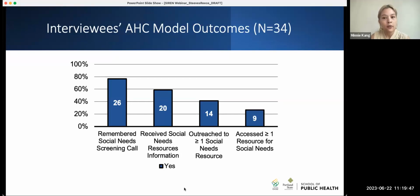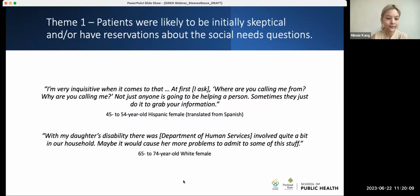Regarding the Accountable Health Community model outcomes, we determined through the interviews that 26 interviewees remembered the social needs screening call, 20 received social needs resource information, 14 reached out to 1 or more social needs resources, and 9 interviewees accessed resources for social needs as a result of the intervention. Next slide.